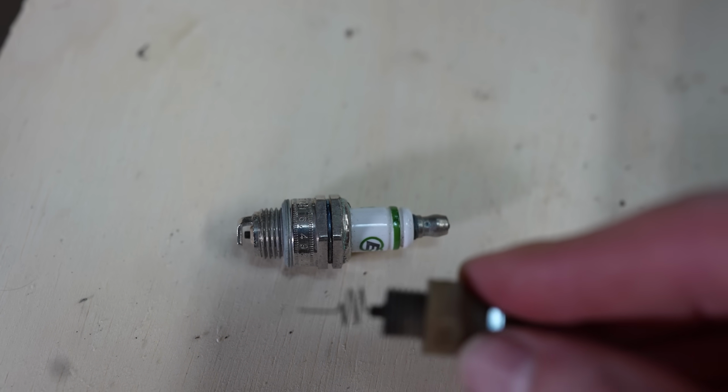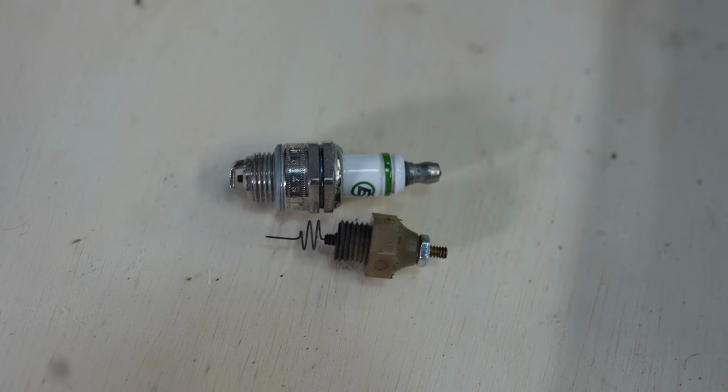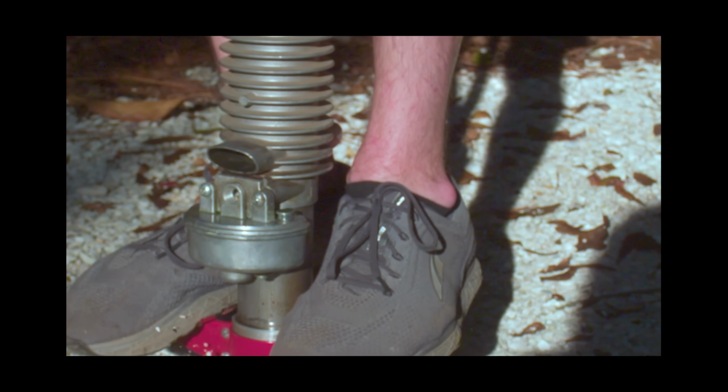Oh yeah, and the spark plug is actually a spring that's connected to the batteries, and it physically touches the piston at the top, making a spark and setting off the gas mixture. I just thought that's pretty cool.